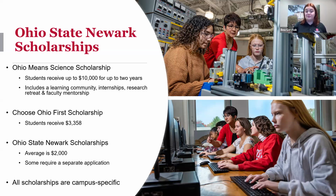Choose Ohio First Scholarship. That's the next one. Students receive $3,358. This scholarship specifically is for engineering technology students on the Newark campus. Now, Ohio State Newark scholarships, just generally, the average is actually around $2,200. That statistic right there, $2,000, is not right anymore. It's $2,200. And some of our scholarships do require a separate application. All of those scholarships can be found and they are listed on the Ohio State Newark website. And I cannot hit this point home enough. All scholarships are campus specific.